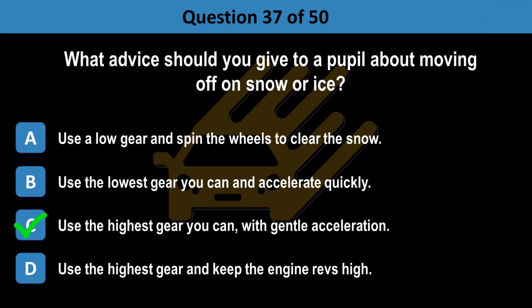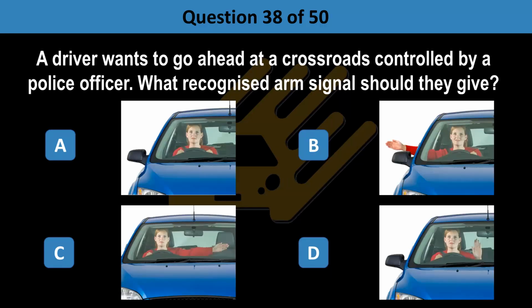The correct answer is C. Use the highest gear you can with gentle acceleration. A driver wants to go ahead at a crossroads controlled by a police officer. What recognized arm signal should they give?